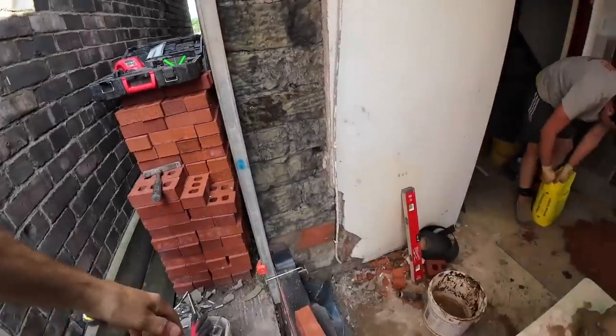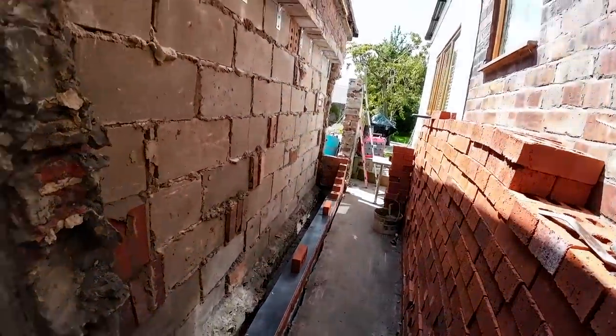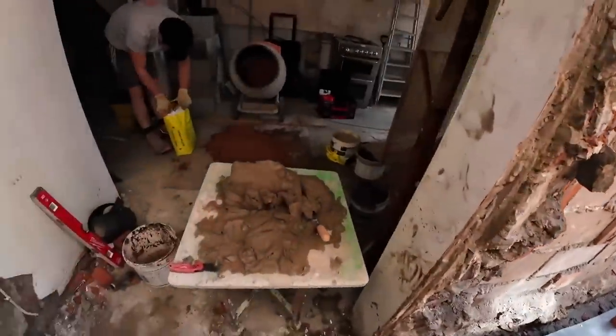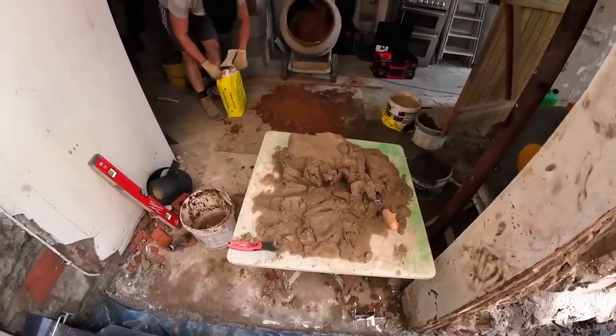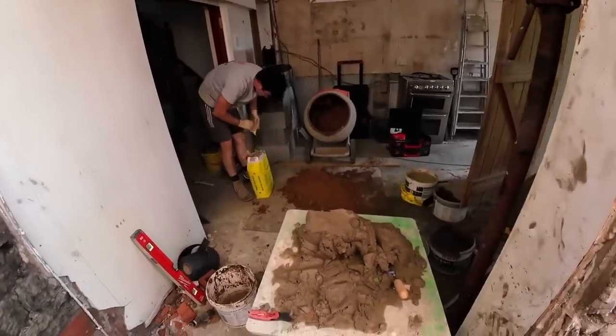So we've got a profile up, we've got a corner up, we've got 6 courses we can whack up straight away. A bit of mortar to knock up from this morning, and that's getting a mix on now. And it's just after 1 o'clock, yeah, 20 past one, so let's get stuck in.